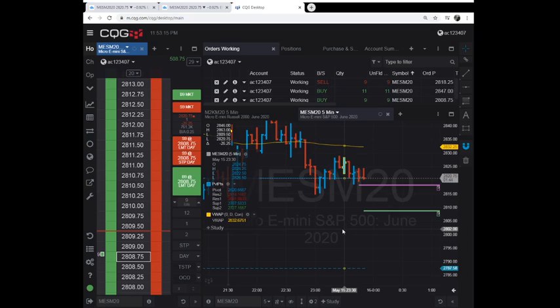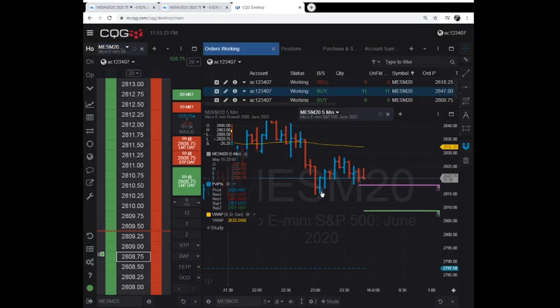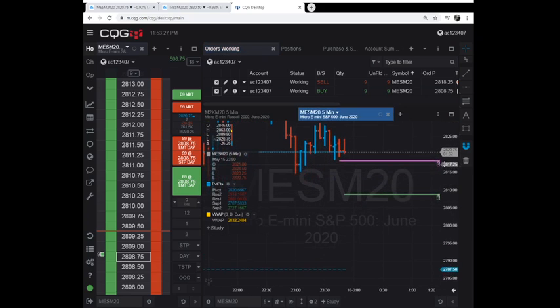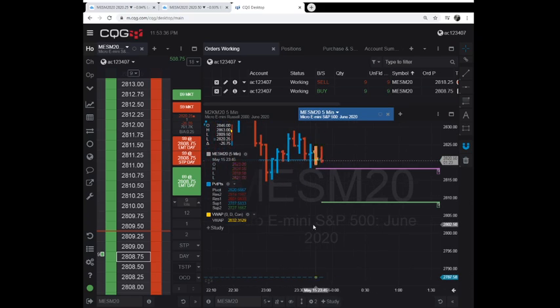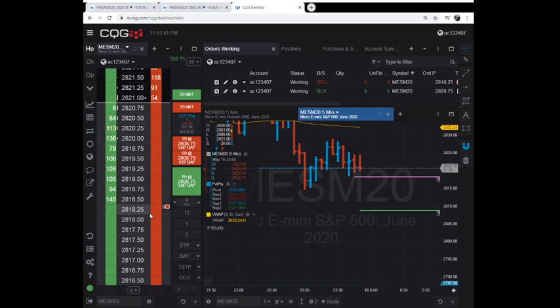Alright, we almost enter the market. So the first signal can be cleared out. Now we focus on the short sell position. Let's take a look at the volume. Quite good at this moment. It's quite volatile.